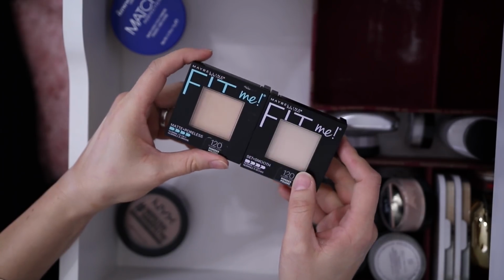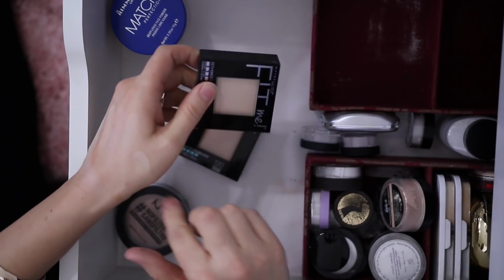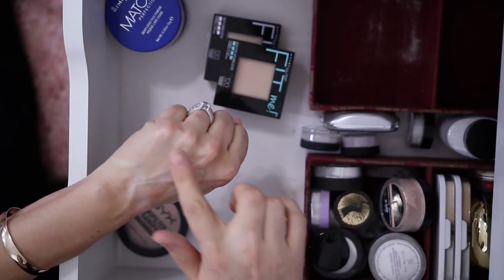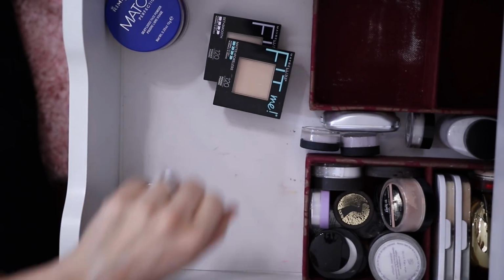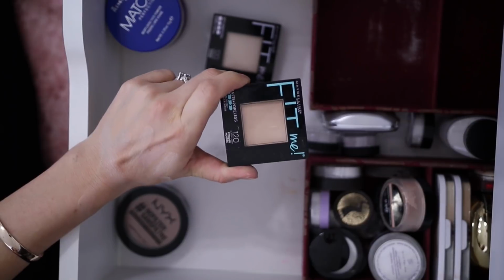Fit Me Powders by Maybelline. I have the Set and Smooth. Gosh, I haven't used these in forever, but I think I'm gonna keep that for sure. And then this one's the Matte and Poreless, which is a little bit darker. That one feels pretty matte. I think I'm going to get rid of the matte one.